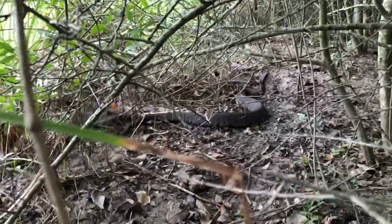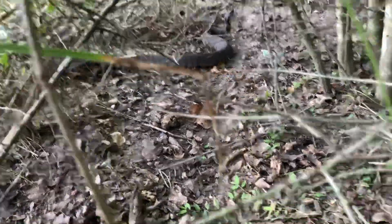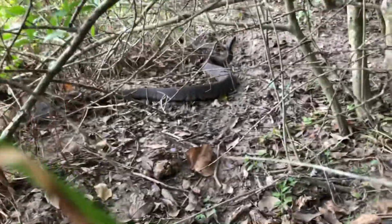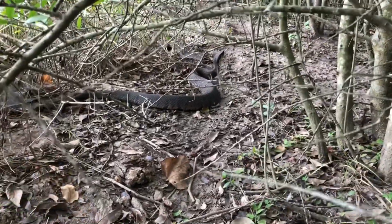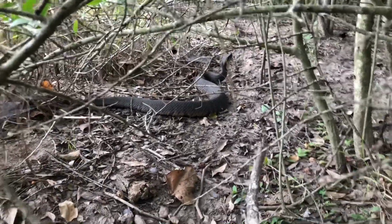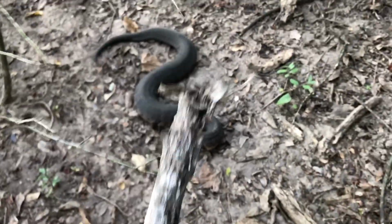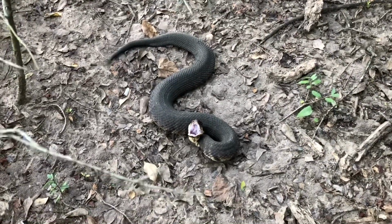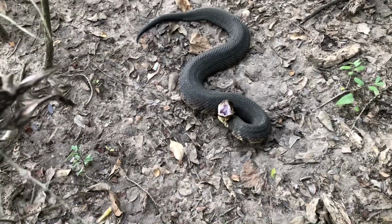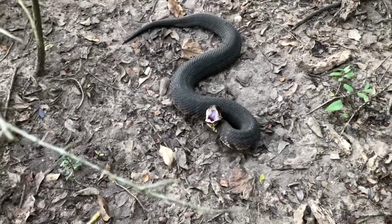Now, just about any other type of snake would have taken off full speed. These guys seem to know that they're dangerous, and they will often hold their ground. So I'm gonna try to just get her. So that is where the name cottonmouth comes from. They will stand their ground and open their mouth, show their fangs.